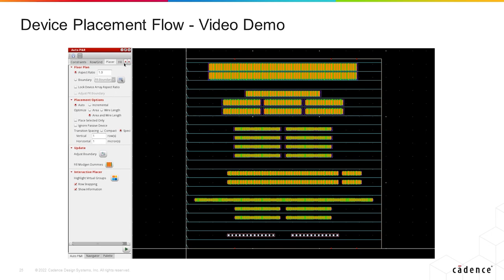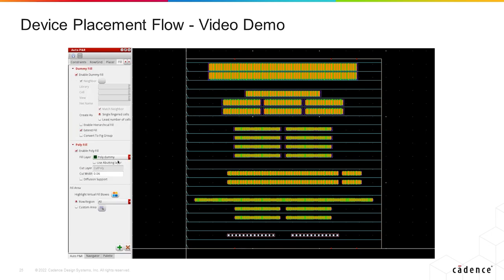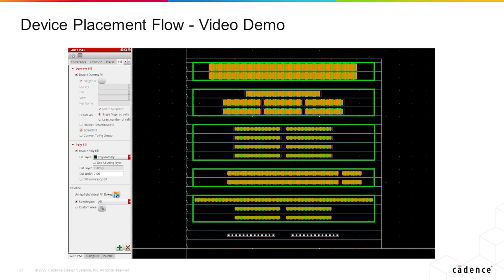Then we'll go in there and remember we got to create rows. Based on your fin size, we're going to create some rows. And then we can do the placement of the devices. We could actually fill in.